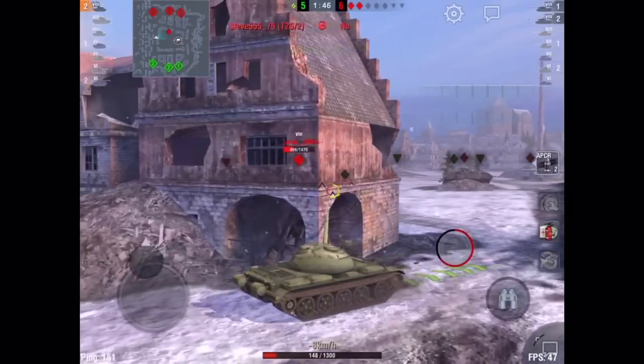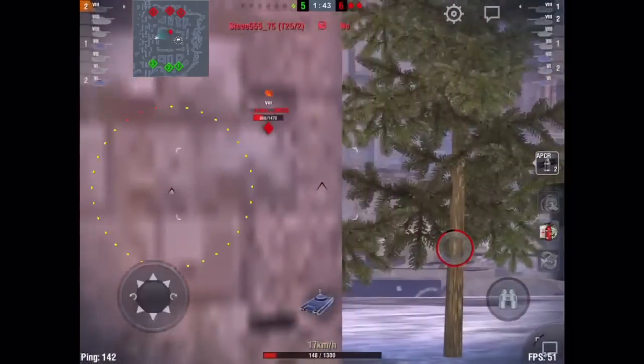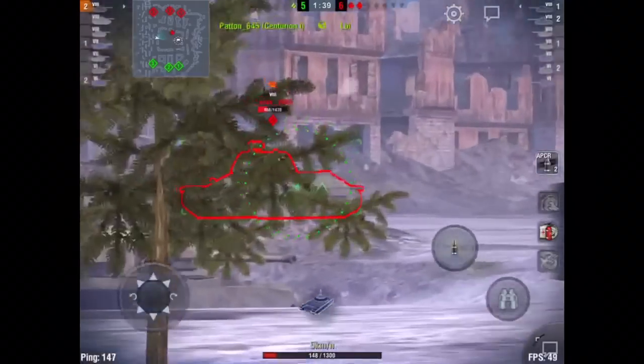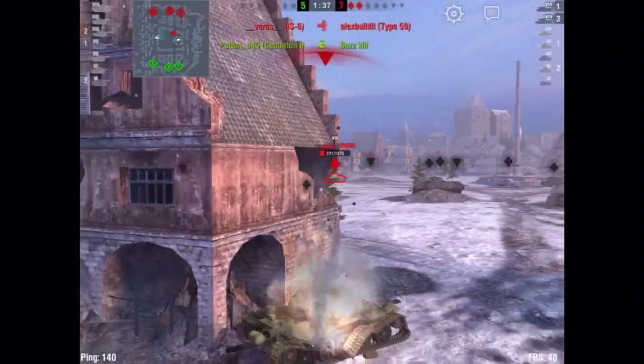I reload, and this is where I made a bad mistake. I should have just dropped off the radar and tried again. Don't do what I just did here. This is an example of what not to do. I just stayed in the same place. I fired, good shot, and he shot me.